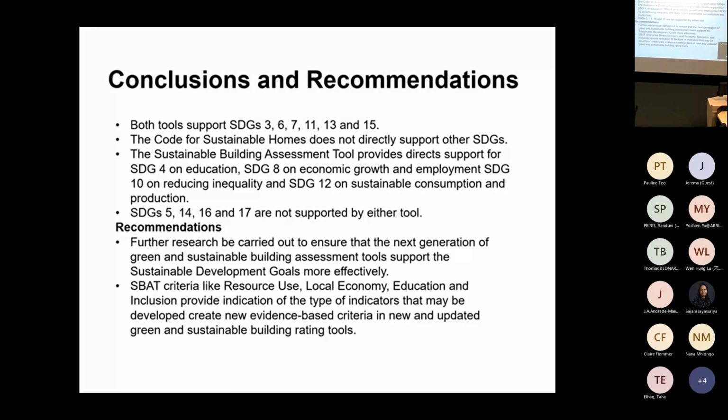So to come to the conclusions and recommendations, firstly, both the tools support SDGs 3, 6, 7, 11, 13, and 15. The Code for Sustainable Homes does not directly support other SDGs, whereas the Sustainable Building Assessment does support education, economic growth and employment, and reducing inequality and sustainable consumption and production. Neither of the tools address SDGs 5, 14, 16, and 17.